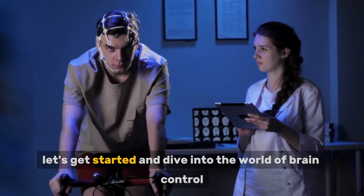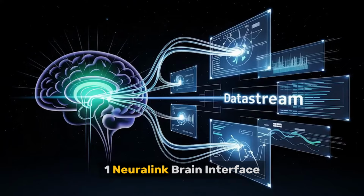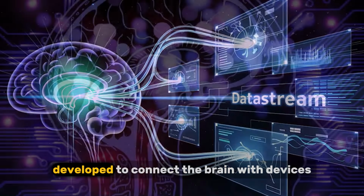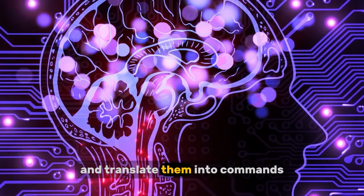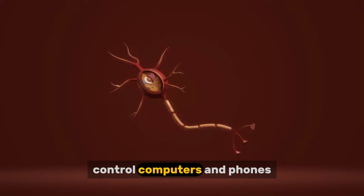Let's get started and dive into the world of brain control. 1. Neuralink Brain Interface. Neuralink is a brain-computer interface developed to connect the brain with devices. It uses implanted electrodes to capture brain signals and translate them into commands. This device aims to help people with paralysis control computers and phones.